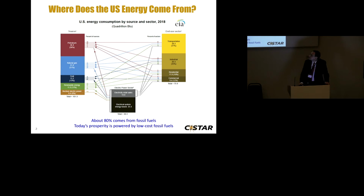To your left, you see the sources of energy in the US: petroleum, natural gas, coal, renewable energy, and nuclear, which is used for electric power. If you add all those, about 80% of this energy comes from fossil fuels. And the prosperity that we have, the world that we live in today, is all based on fossil fuels. This infrastructure has been in place for over 100 years, so it's very much in place.